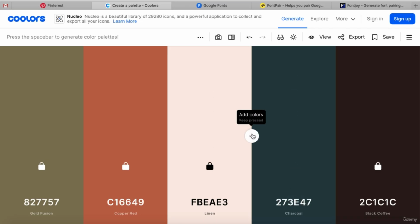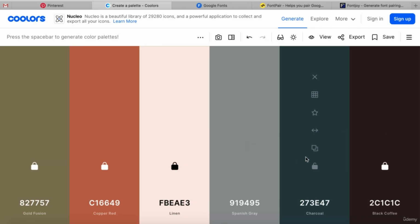Anyway, you can also add colors if you want a few more in your palette. And there's tons of things you can do. You can save it, and you can also export it. And that's really important if you want to use this in various ways, like on the web and also in Canva, or if you ever want to share it with a designer or someone who's working on your account, an ads person, anything like that. You can export the colors and it'll give you the exact color codes, and that's a really good way to save your colors and know that you're using it correctly.